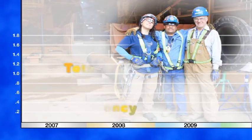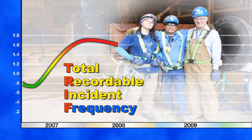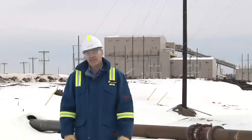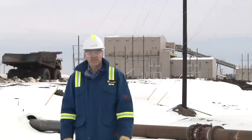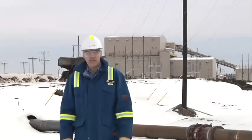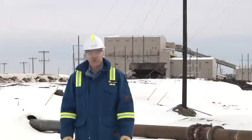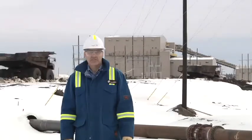Also significant, the total recordable incident frequency. It crested up ominously in late 2007, but with a renewed focus on safety, it has dropped enviably ever since. The safety record is a fantastic achievement. It's probably one of the best in this area, without doubt. It hopefully will set a benchmark for future projects here in the oil sands region and for Shell themselves when it comes to executing large projects of this nature.